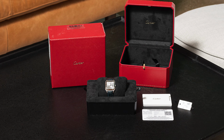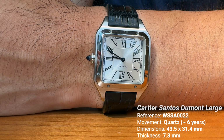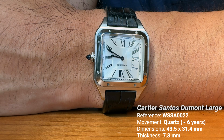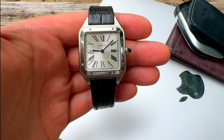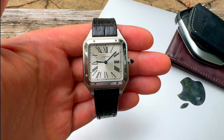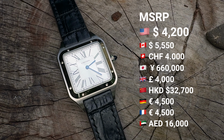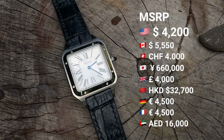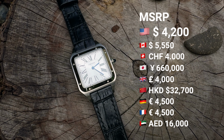In 2019, Cartier redesigned the Santos Dumont models to look more like the original. I have the large model with features iconic to Cartier: stretched out Roman numerals, a crown jewel, and exposed rivets. Added to my collection in 2022, this is a 2019 version purchased on the second-hand market for 3,600 Canadian dollars. I have it on a leather strap from Zigzag in Vietnam.